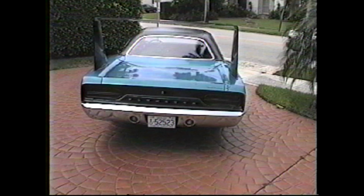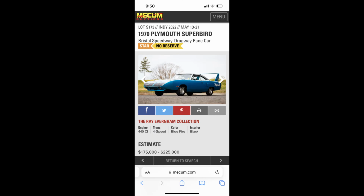But anyway, if you're looking for the history of the Bristol Speedway Dragway pace car, here are the original photos. As far as I know, this is about the only place on the internet they are. I found some on a Charger forum that the next owner after us had put up, but I couldn't access them without registering, so I'm not sure if they're even still out there or not. But yeah, if I can help whoever's the new owner with any history, please reach out.